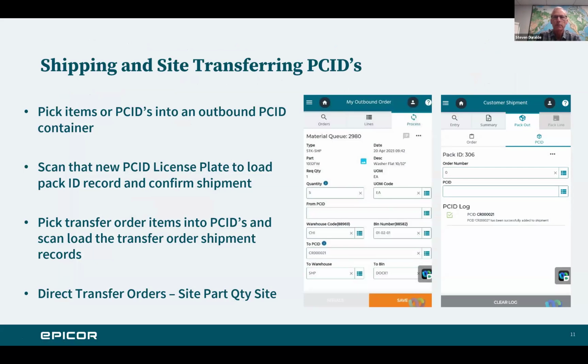Okay, and then we have some capabilities to use PCIDs for transfer or shipping. For those of you that have multiple sites, you'll find it really helpful if you load everything through a stock to plant request in the material queue into PCIDs, and then be able to, in one step, use the customer or site transfers of loading those PCIDs. Okay, so I'll talk a little bit about that flow during some demoing.